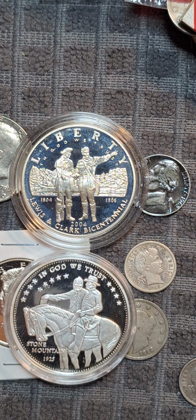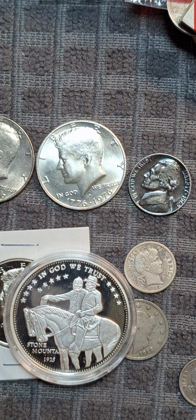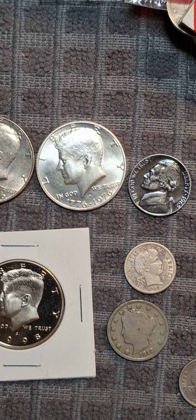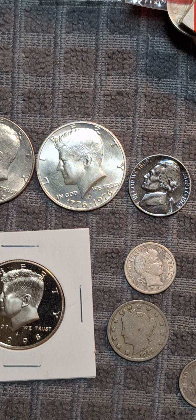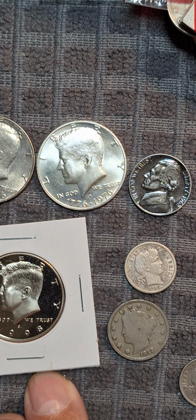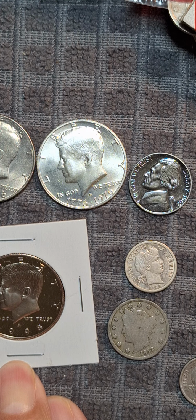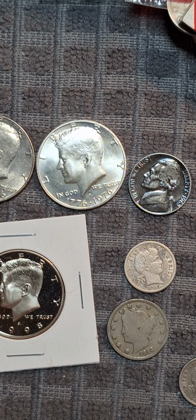At any rate, I'm going to go through these. This is your warning. They were in a bag. They were thrown together. They were just, they're here. That's about all I could say. Anyway, 1998 Kennedy proof. Beautiful, beautiful coin. But anyways, just beautiful coin.